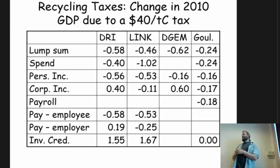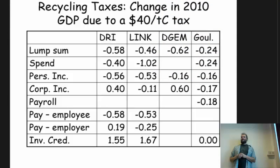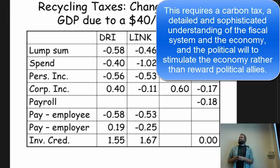So yes, this works in theory. Yes, we've seen it in models. But what do we need for this to work in reality? What we need is politicians who resist the temptation to use the carbon tax revenue. Well, first, we need politicians who are smart enough to reduce greenhouse gas emissions through the carbon tax. I'll talk about that this afternoon. Second, we need politicians who resist the temptation to use the carbon tax revenue to reward their political allies, to reward the people who voted for them, to give themselves bigger offices.